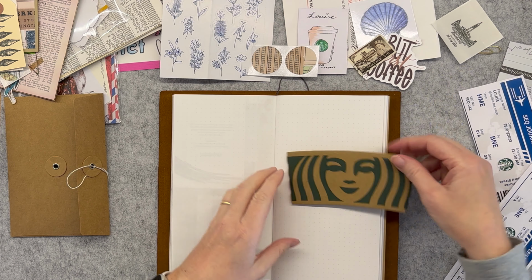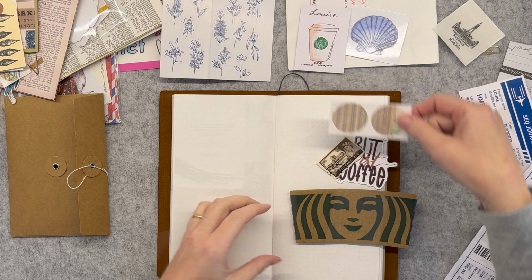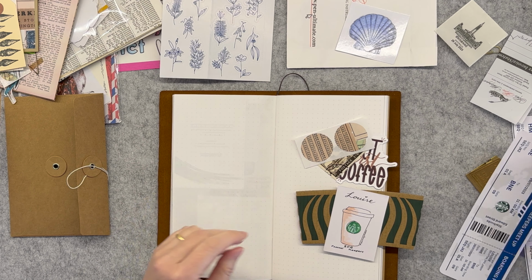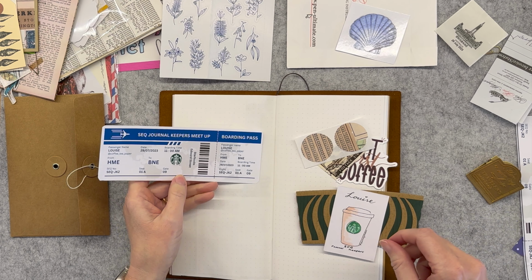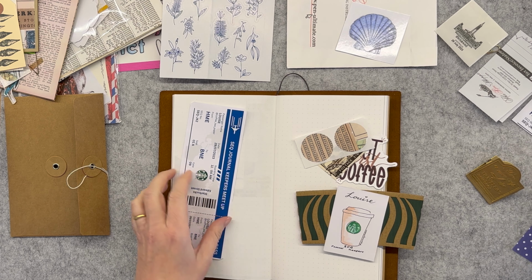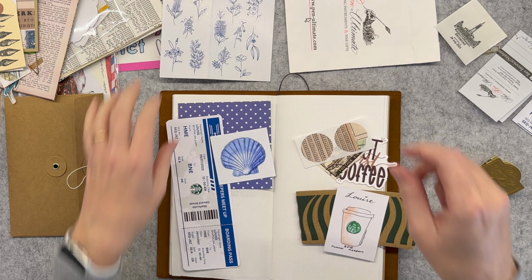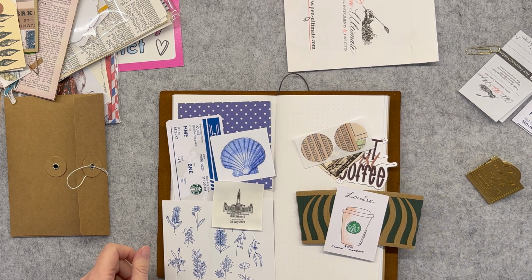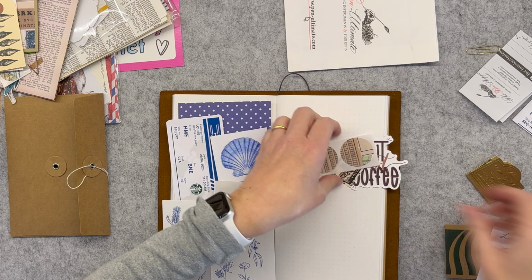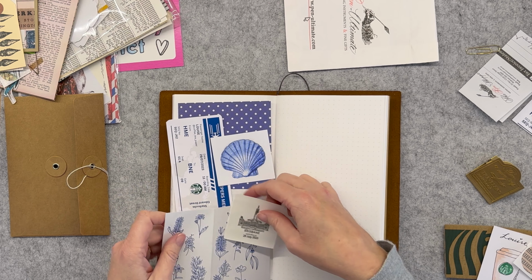Now, there's sort of two themes I've got going on here. A kind of brownie green theme and a blue white theme. So my first order of business is to split up these things. Okay. And of course I do need to leave some space for writing.